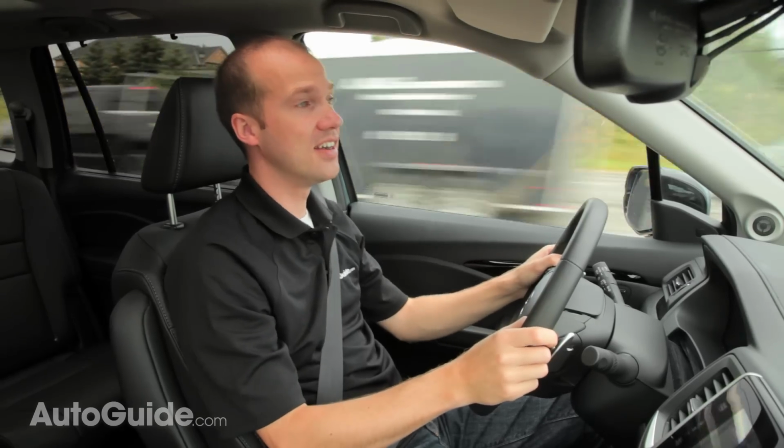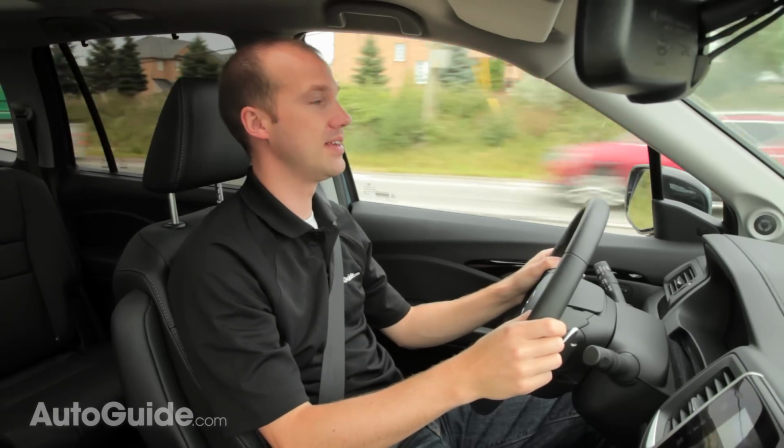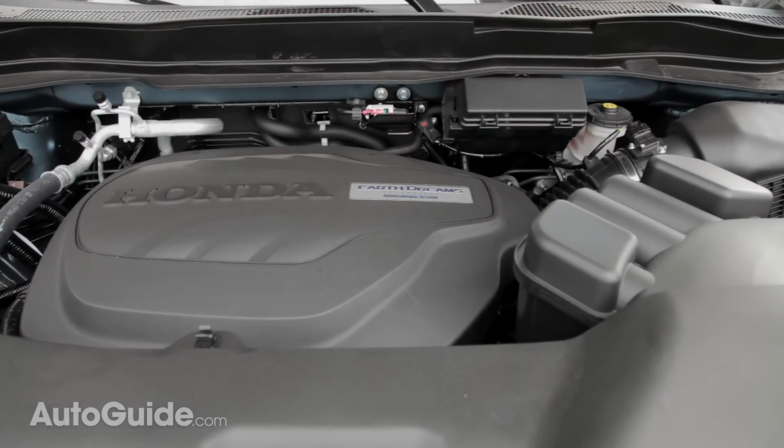Yep, the box is gone. Just like pretty much every other crossover in the segment, the Pilot is now well-rounded. Also making big news this year is a 3.5-liter V6 engine making 280 horsepower and 262 pound-feet of torque.